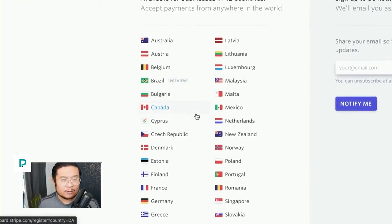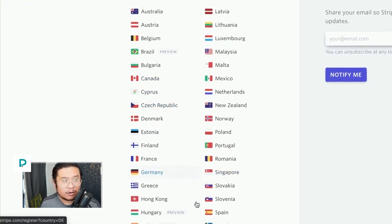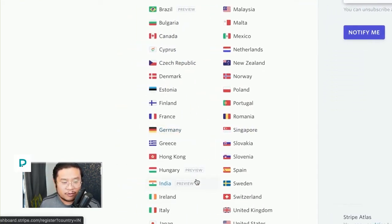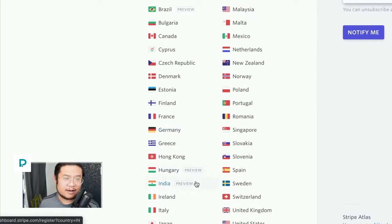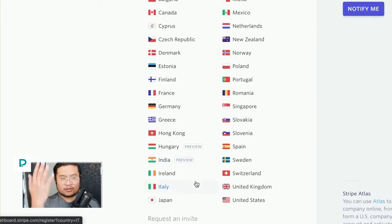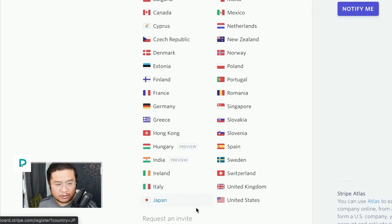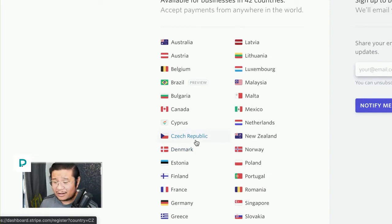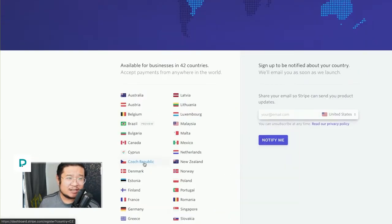Yeah, so that's one of the limitations of Webflow. So it currently works in all of these countries right now. But if it says preview, it means that Webflow doesn't work on that yet. But once Stripe announces that, hey, it's full, it's ready to go, then it'll work. All right, so it only works here. So sorry, Brazil.